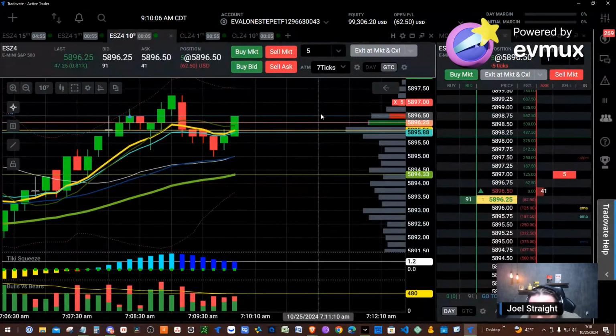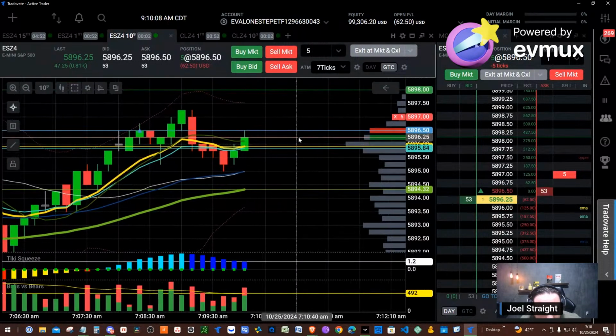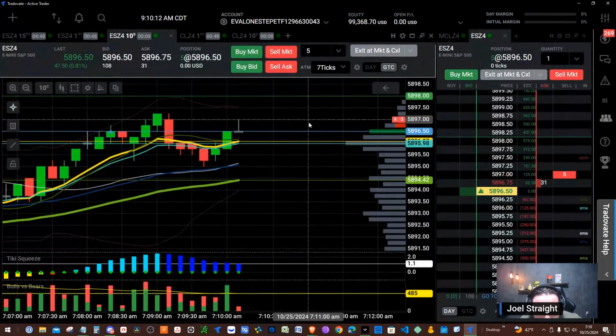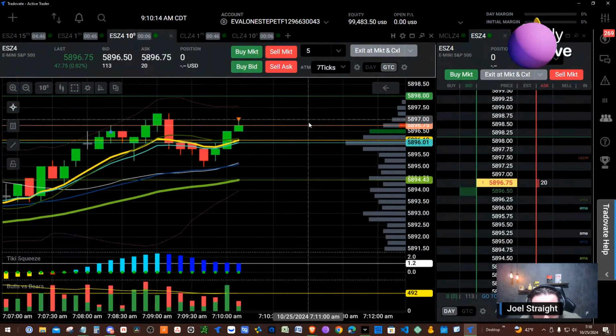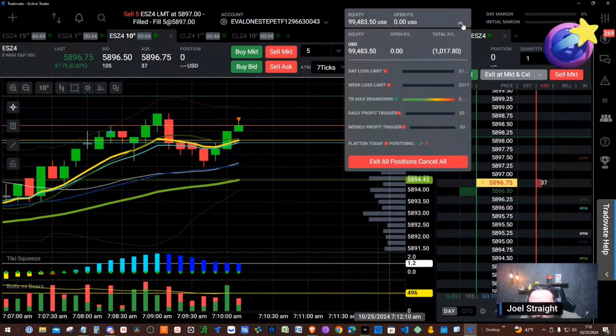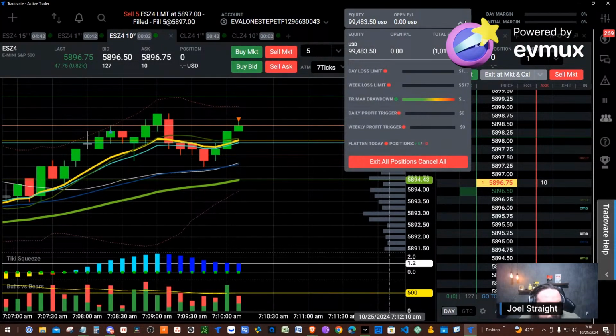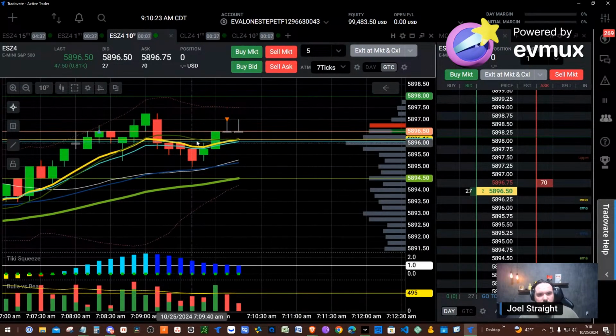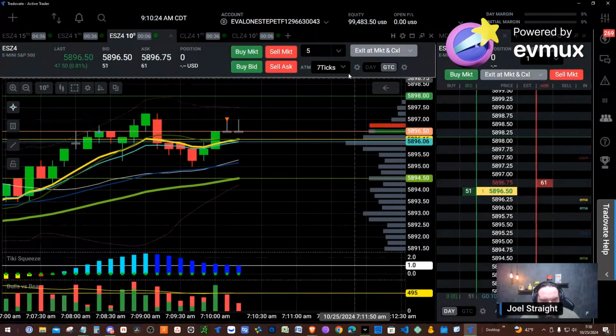There's 96.50, which has been kind of a challenging spot. Order filled. All right. Got out with a tiny profit on that one. Only like 2 ticks, which isn't much. Challenging day.